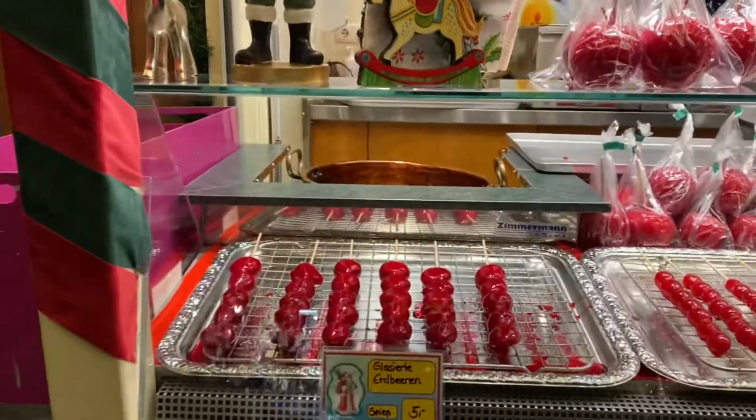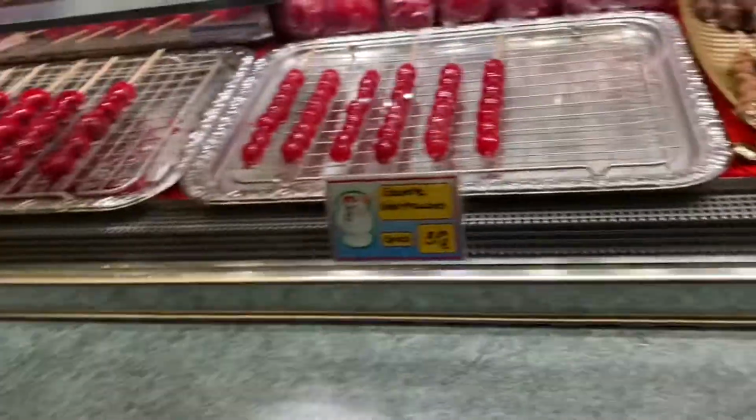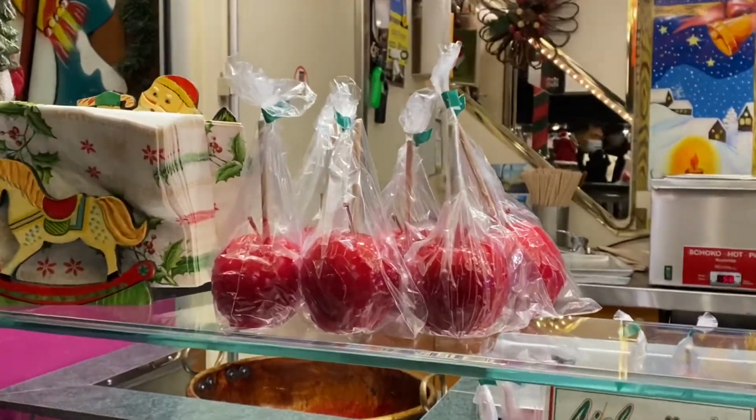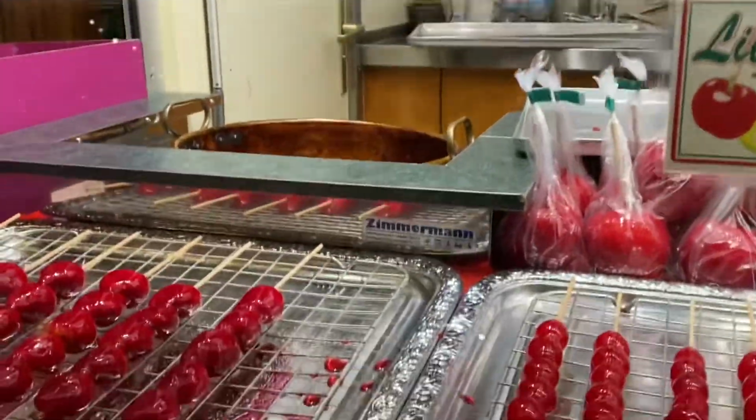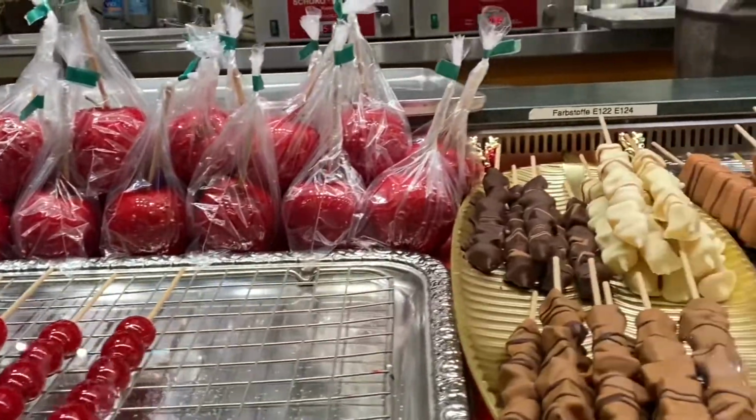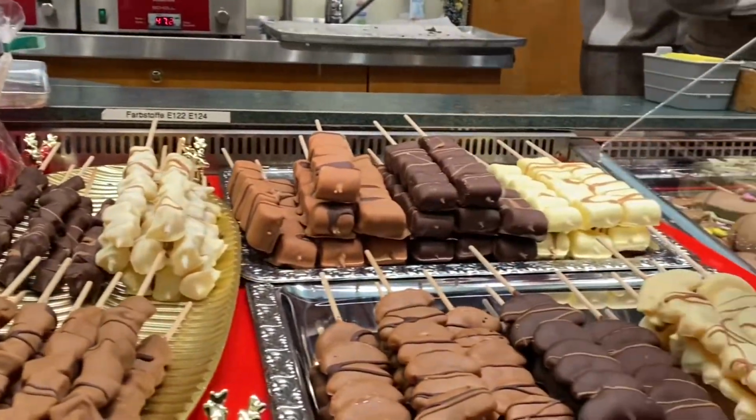Every Christmas market, I always look at these things and I say they are too sweet. But this time, guys, I tried it out. Oh, it's apples coated in sugar. My God, it's so delicious. You should try it if you go to any Christmas market. It's really delicious.